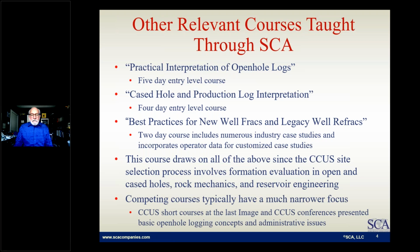And what I've seen, I make it a habit when I start a new course of taking courses from competitors. I've gone to both CCUS courses at the IMAGE and CCUS conference with a similar topic, and they were good courses, but again, they were pretty narrowly focused. Most of them were just basic open hole logging concepts and administrative issues on the state of the CCUS industry. Ours have a little broader focus, primarily because that's where our courses go.